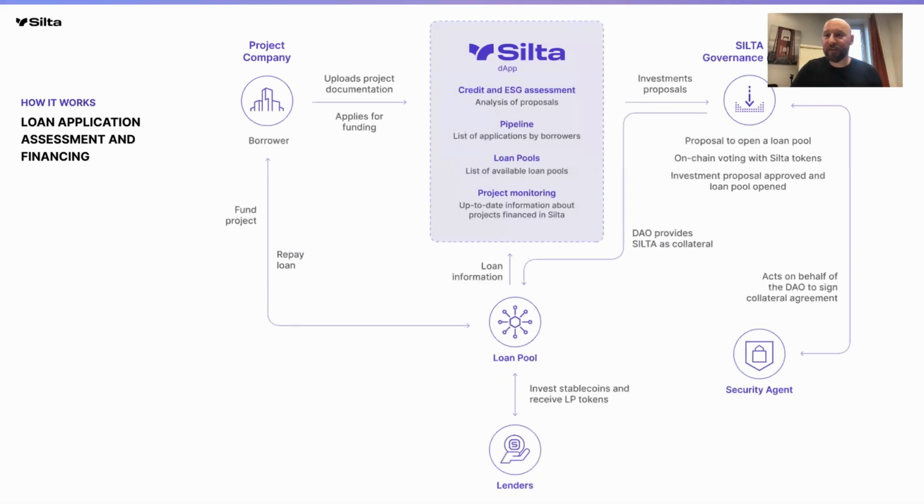So this week's update is a little bit different. As you will have heard in my previous updates, we've been working on a new way to collateralize the loan pools that we use for facilitating debt to project companies that wish to take loans via Silta. So in this update, I'm going to take you through a slide and show you how Silta intends to work and what our developers are currently building. So I'm going to share a slide. Okay, there's my slide.